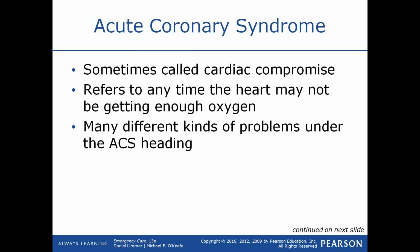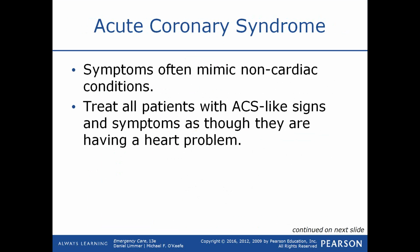Now, an acute coronary syndrome is, if we break that down, acute means sudden, coronary means heart-related, syndrome, a set of signs or symptoms that would lead you to believe that what you're seeing is heart-related. So an acute coronary syndrome refers to any time the heart may not be getting enough oxygen. And there are several different kinds of problems. It says many, but there's only a few different kinds of problems that fall under the acute coronary syndrome heading.